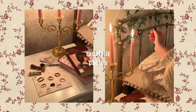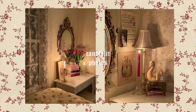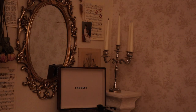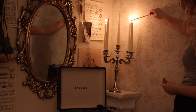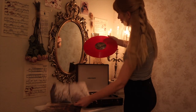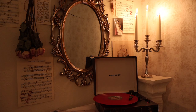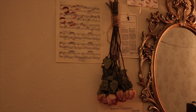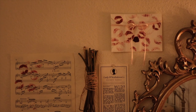Next, I want to go over how I do these candlelit, cozy corner pictures in my room. I'll usually use my desk to put stuff on, but it usually involves some kind of candlelight. I just got this gorgeous candelabra for Christmas, and I'm finally getting around to using it and lighting it up. So I think the lighting is super important for pictures like this. I have my lamp on in the background, but obviously the candles inside the picture just really illuminate the photos in a really beautiful way.